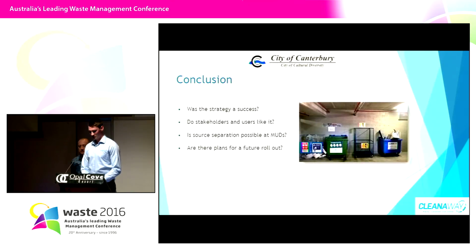So in conclusion, was the strategy a success? I would say yes, but I'm probably biased. You can see from the evaluation that the numbers are pretty good and the contamination rate was low. So we're willing to say that it was pretty successful. Do stakeholders and users like it? We found that all our stakeholders were very supportive of it, as were the users. We didn't have any negative comments really at all.